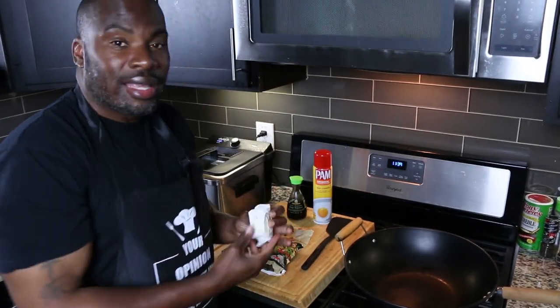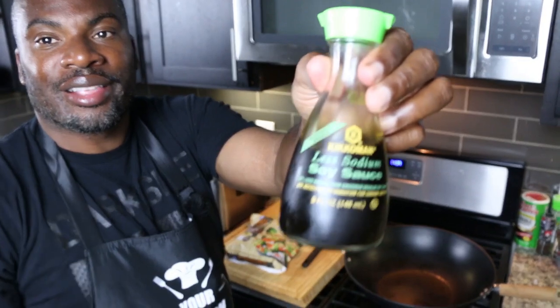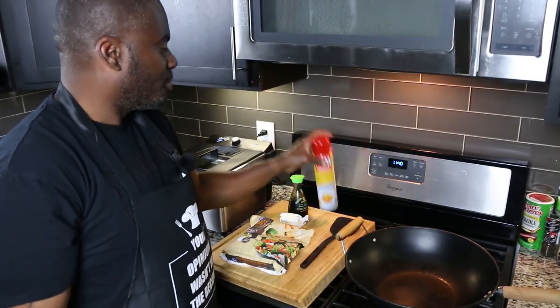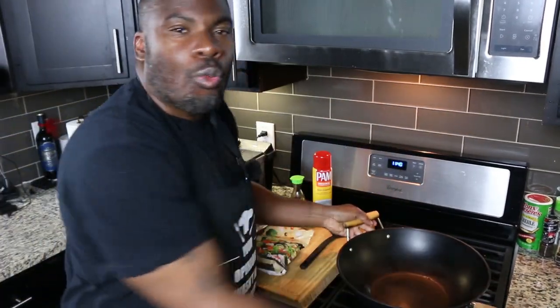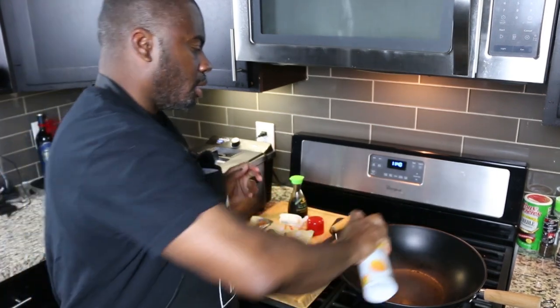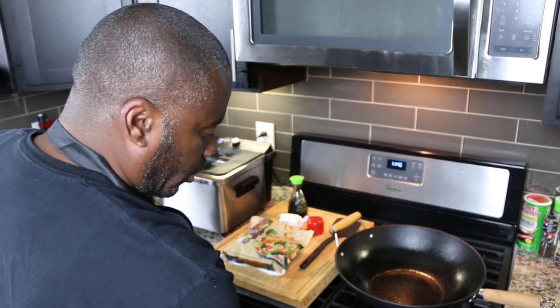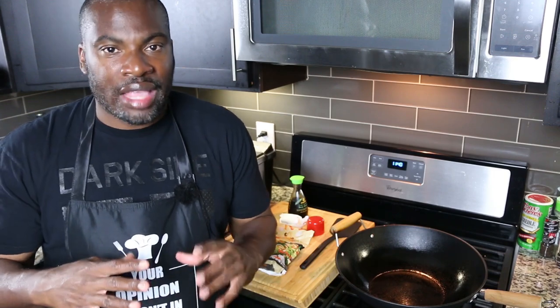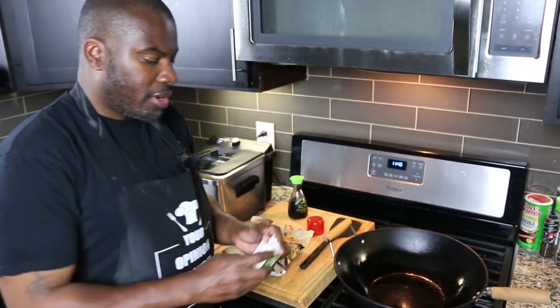Only thing you need is butter, soy sauce. There you go. A little Pam, and a wok. Walk it like I talk it. Okay, so what we're gonna do is spray up our wok. All right, we're gonna turn our fire to high. I mean, when you stir fry, you're literally frying it, stirring it, so you have to have a high temperature, okay? So we got our engine on high, right there. This is gonna be a very fast process.